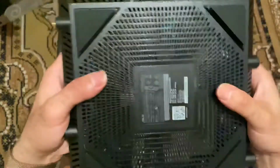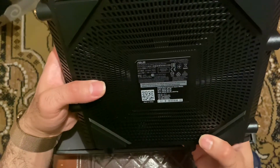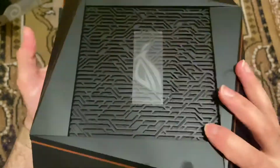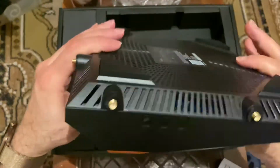It's sure it's Chinese made. Let's see. Yeah, made in China. Damn guys, it's almost white for a laptop. We'll see now how heavy it is.